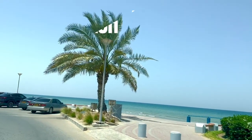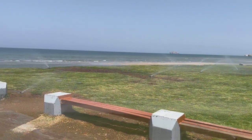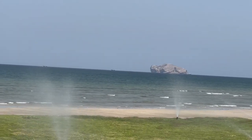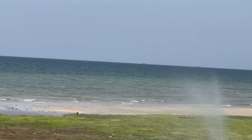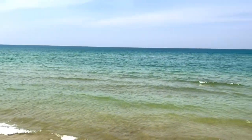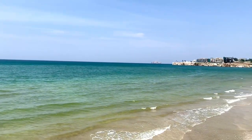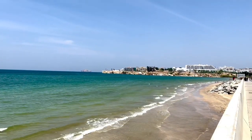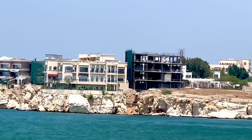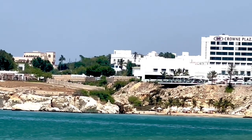This is the beautiful Al Khayran Beach. The Al Khayran Beach is located in the city of Muscat. It's one of the busiest beaches. There are many hotels, cafes put up here.